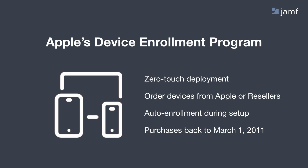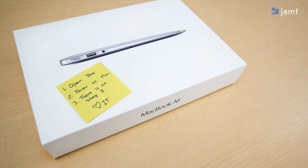And what's great is you can actually link devices that you purchased all the way back from March 2011 to your DEP account with Apple. So how does this all work? Well, this is the concept here, right? To be able to just hand a Mac to a user where they don't have to do really anything. They just have to open up the box, power it on, and there is no step 3.